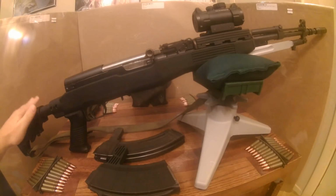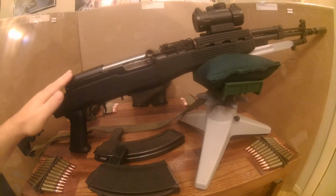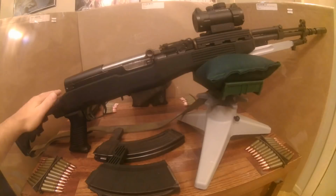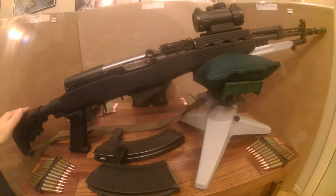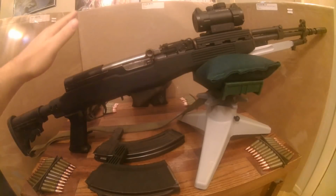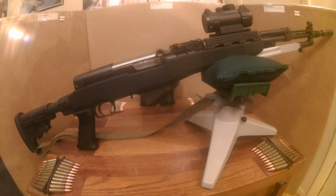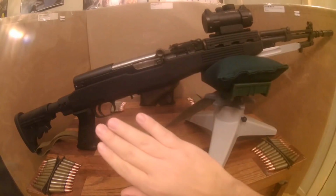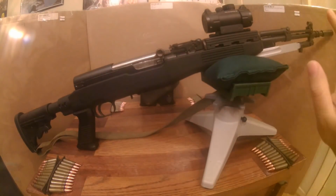The TAPCO stock is simply excellent and is an essential upgrade for any SKS. It lightens the rifle considerably and makes it slightly more comfortable to shoot. When I first bought the SKS, I was surprised as to how fun it was to shoot in its base configuration. With the TAPCO stock, it's even more fun to shoot as the already minimal recoil is dampened to almost .22 levels of non-existence.